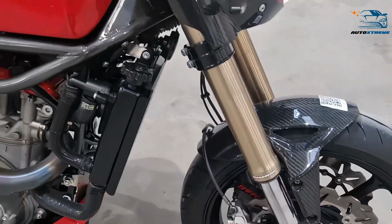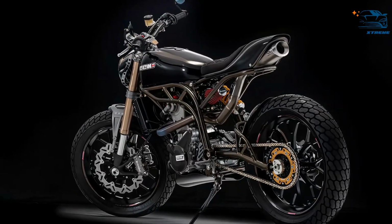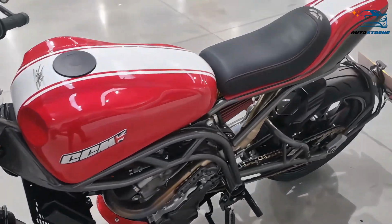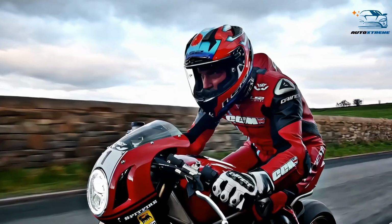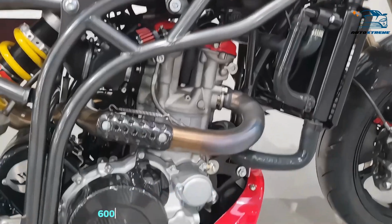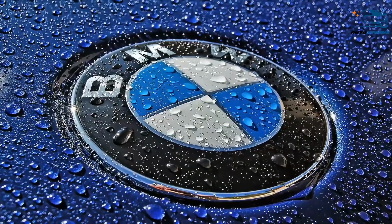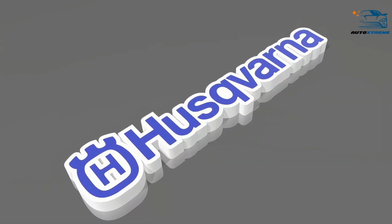Like every other model in the CCM lineup, each bike is built in extremely limited number, entirely by hand, is outfitted with top-shelf components, and is powered by a 62 horsepower, 600cc fuel-injected, liquid-cooled single that was developed by BMW back when it owned Husqvarna.